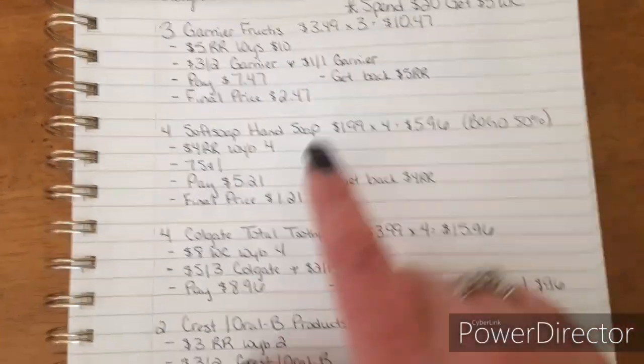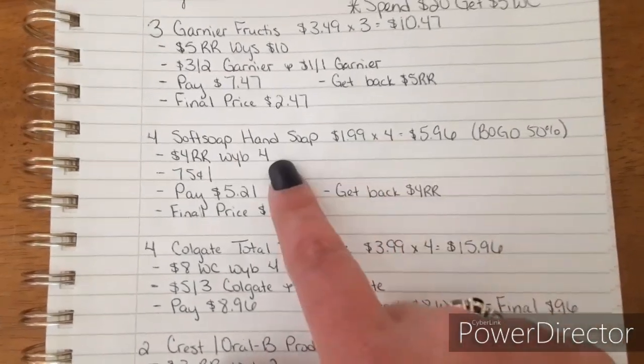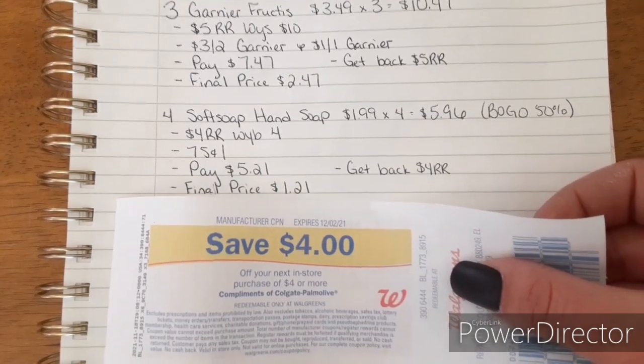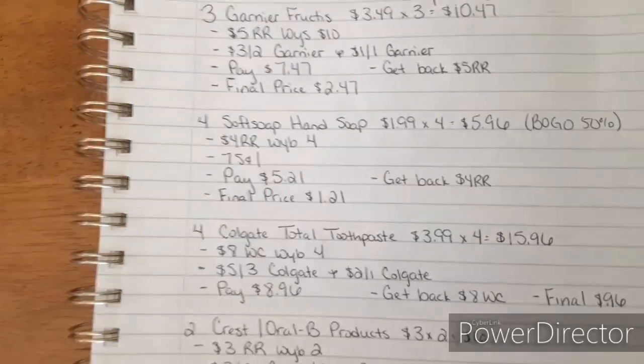All right, next up we have our Softsoap deal right there. Buy one get one half off, $4 register reward right here. So to get that back, and that is a manufacturer coupon. Compliments of Colgate and Palmolive.